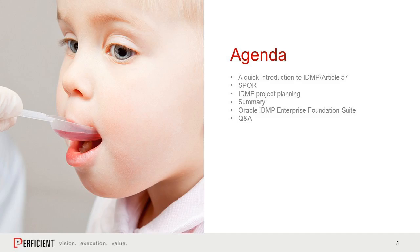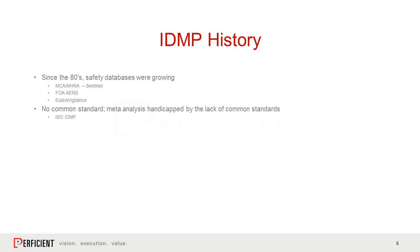Just a quick look at the agenda. I am going to kick off the first portion, and I'm going to give you a quick overview and an introduction to IDMP and Article 57, just so everybody's on the same page. I'm pretty sure everybody knows what the deal is with IDMP now. I'm going to look at some recently released information from the EMEA about SPOR, and then the bulk of my presentation is going to be looking at project planning for IDMP, and it'll be a quick summary, and then I'm going to hand over to Michael, who's going to talk about Oracle's offering as a solution, and you'll be able to see how that fits in with the demands you're going to have for the project management. So I've got quite a few slides, so I'm going to dive straight in.